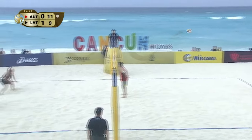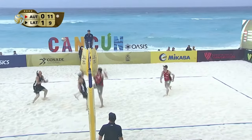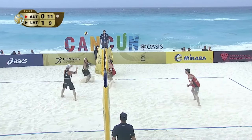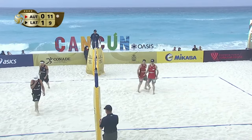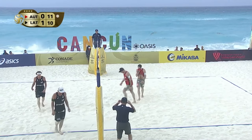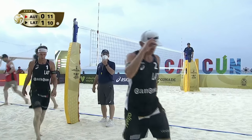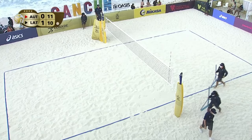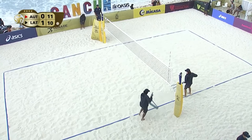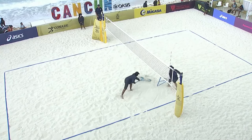Some incredible stats from these two teams about this quarterfinal. Martin Moritz have a 2-4 record in World Tour quarterfinal matches, whilst the Latvians have a 30-13 mark in the Elite Eight, as it's known. That's some record. We're into the technical timeout, but it's Austria who have the slight advantage in this second set, trailing as they do by 1-0.